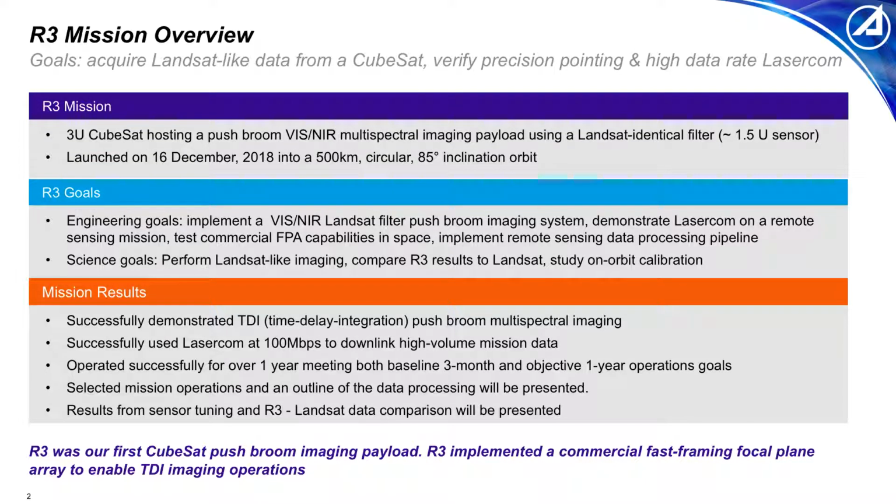Some mission details. R-Cubed was a 3U CubeSat, i.e. when stowed, its dimensions were approximately 10 by 10 by 30 centimeters. Its visible near-infrared multispectral payload fit into less than 1.5 U of spacecraft volume. It launched on 16 December 2018 into a 500-kilometer circular 85-degree inclination orbit.